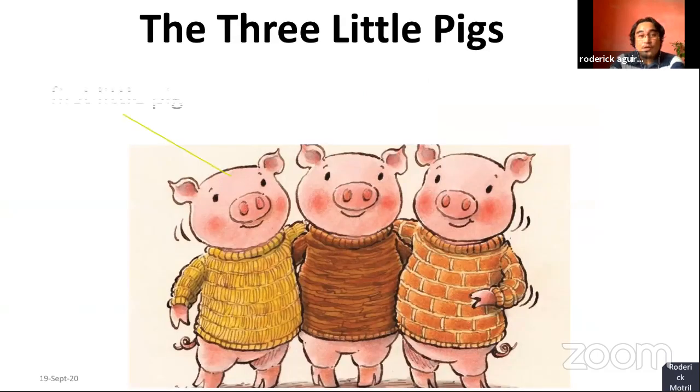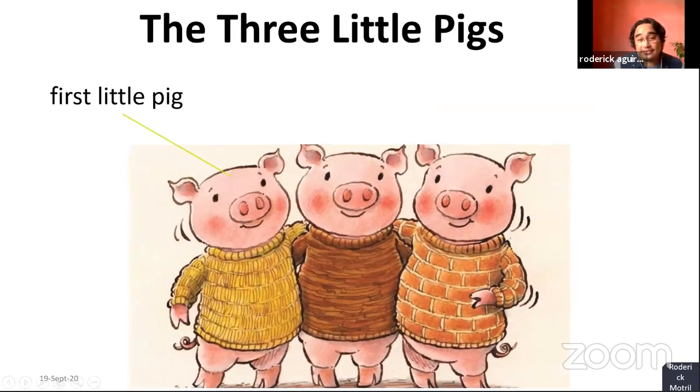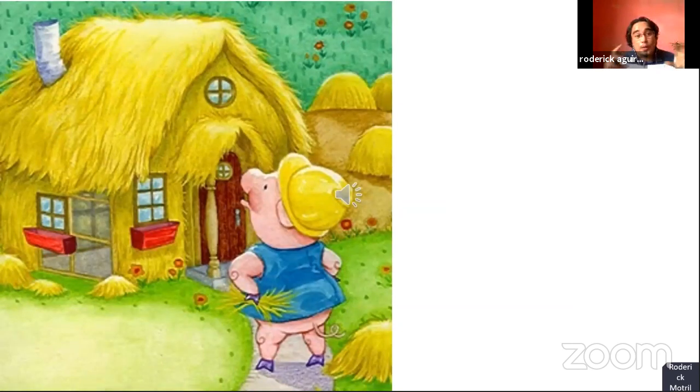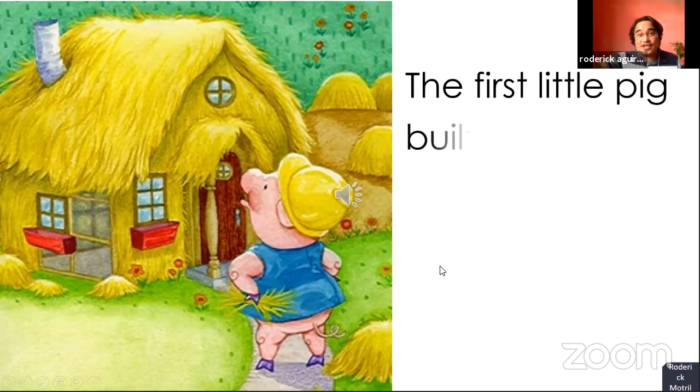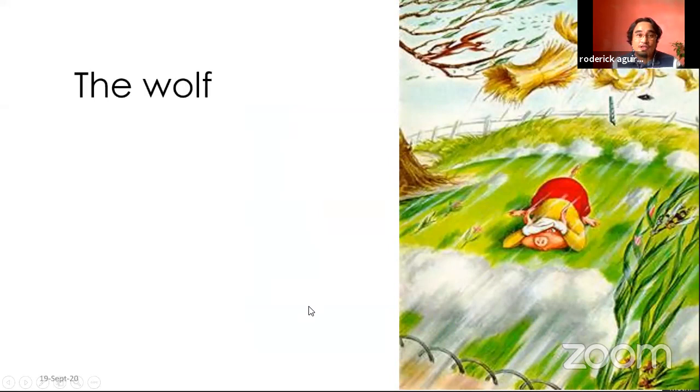All right. And then we can also use icons or the use of pictures by introducing the characters in the story, like the story of the three little pigs. We could say that this is the first little pig, we have the second little pig, and we have the third little pig. So it could be introduced also in stories, iconic in style. So it augments the story itself. We can also have icons like pictures, and again, directional for it. The first little pig built his house, and so on and so forth. All right? So, continue lang po natin.